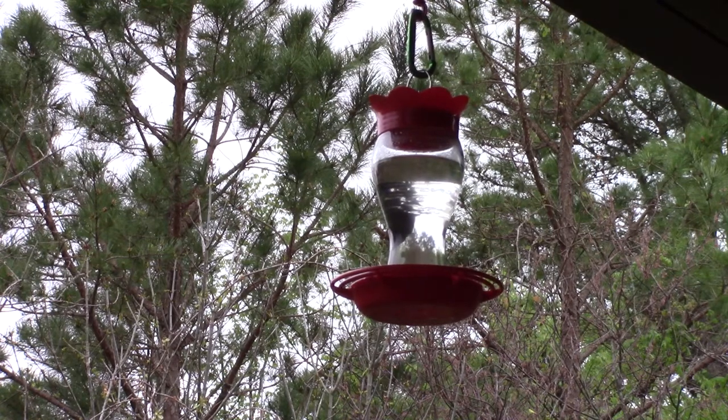But while we are waiting, we have some hummingbird feeder action that we're currently recording. All right, I think that we are good. We should be able to catch this both on our live feed as well as on our YouTube post.